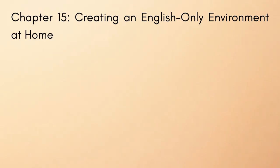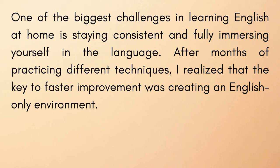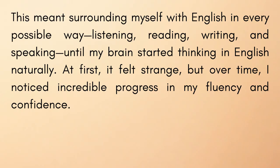Chapter 15: Creating an English-only environment at home. One of the biggest challenges in learning English at home is staying consistent and fully immersing yourself in the language. After months of practicing different techniques, I realized that the key to faster improvement was creating an English-only environment. This meant surrounding myself with English in every possible way, listening, reading, writing, and speaking until my brain started thinking in English naturally. At first, it felt strange, but over time, I noticed incredible progress in my fluency and confidence.